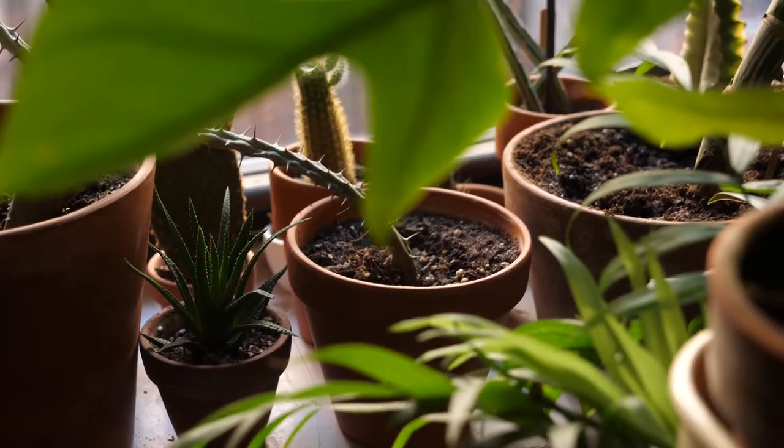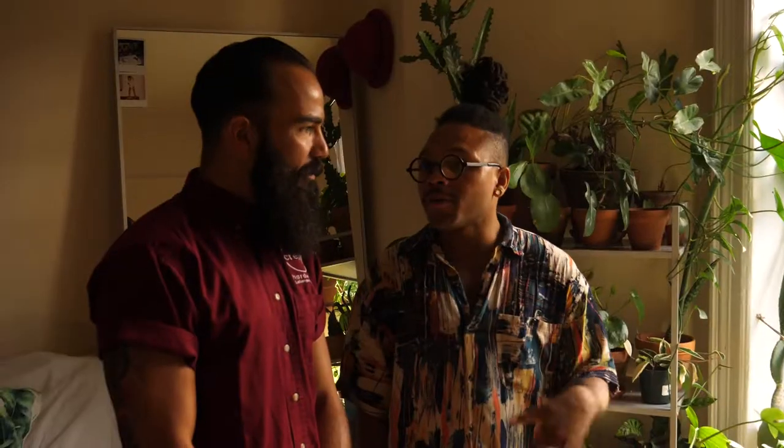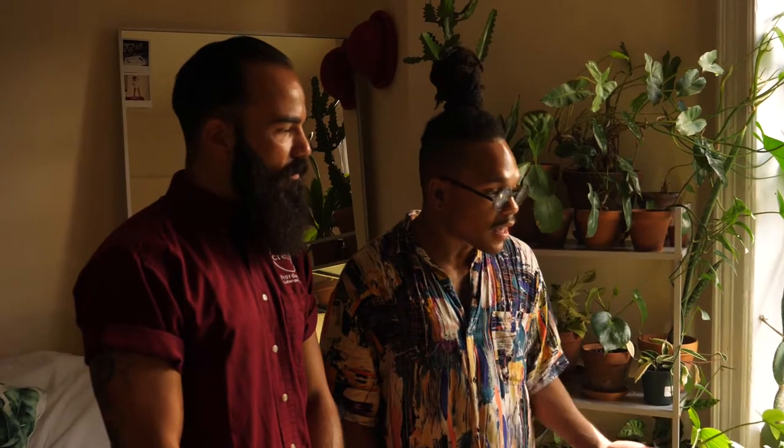I think we can learn so much from plants, not only about ourselves, but how we treat other people: patience, attention to detail, how they're responding to our actions and our care. There's so much you can learn from plants.